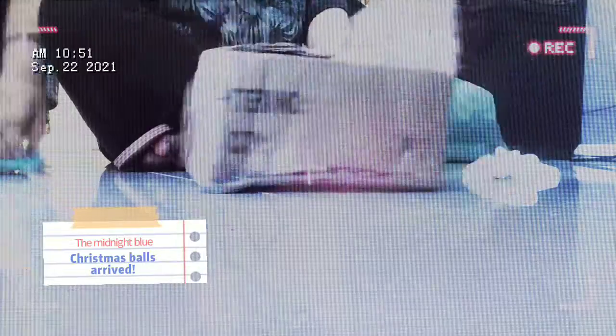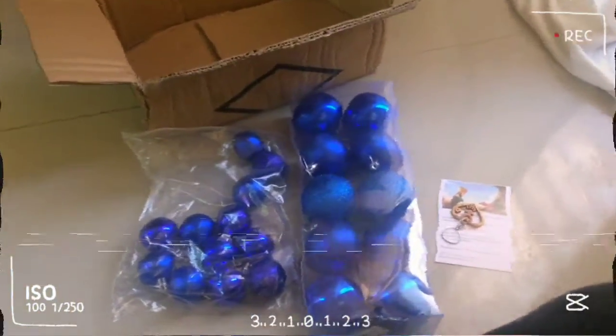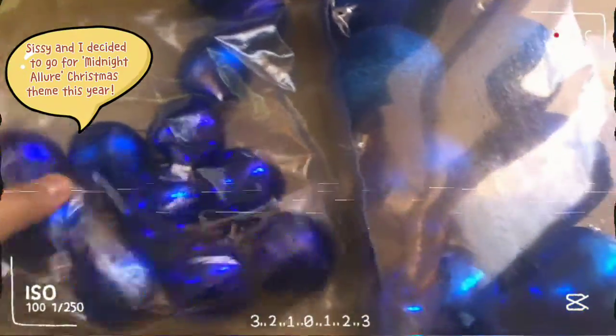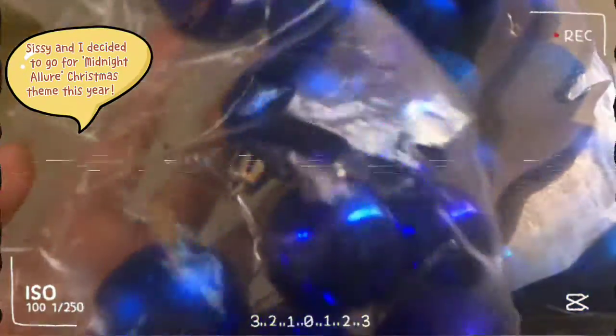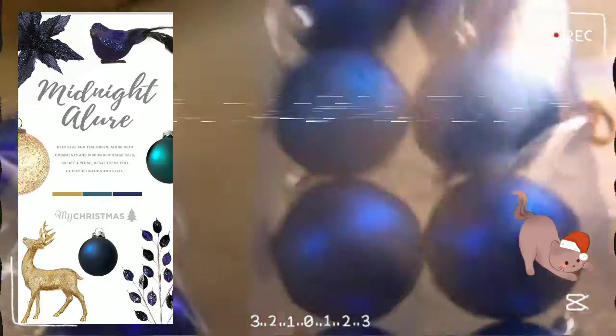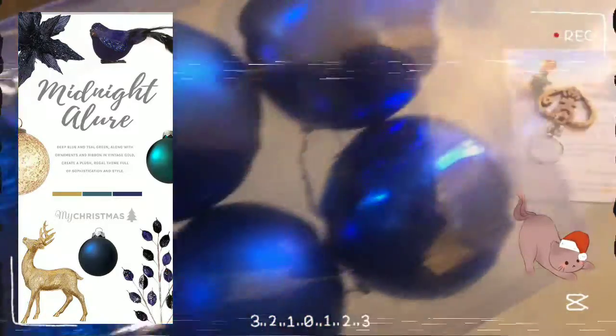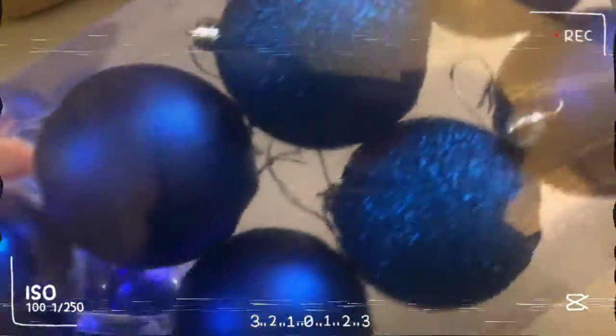The midnight blue Christmas balls arrived. Sissy and I decided to go for a midnight allure Christmas theme this year. Our color scheme would be deep blue, teal green and vintage gold. The teal green Christmas balls have yet to arrive, so we'll see in a few days.